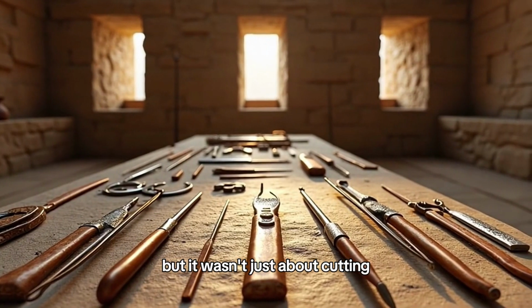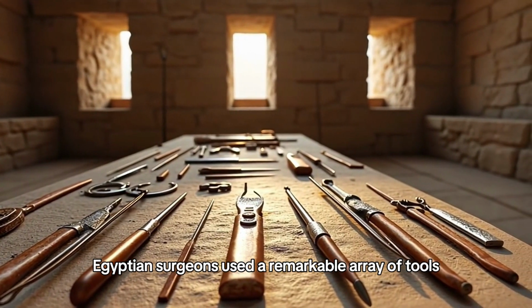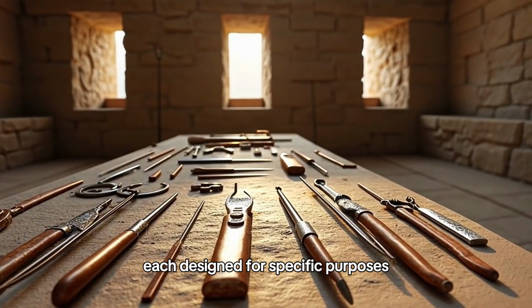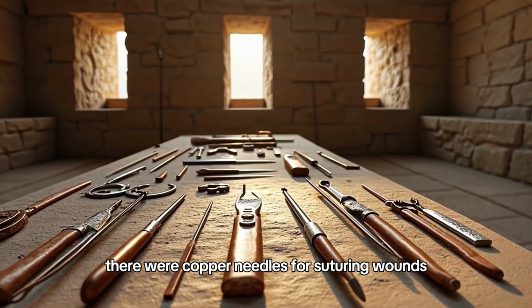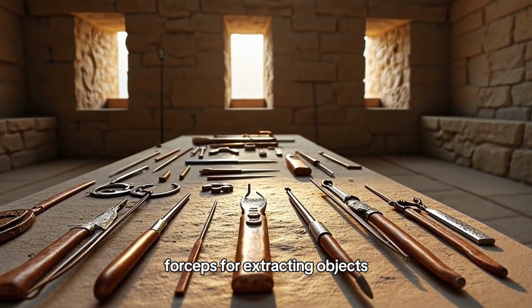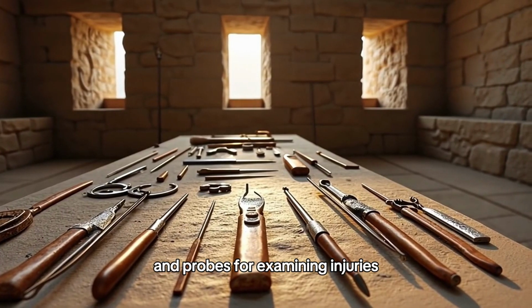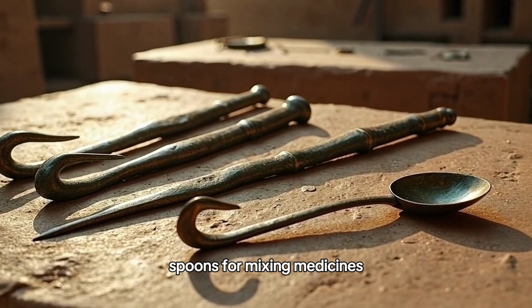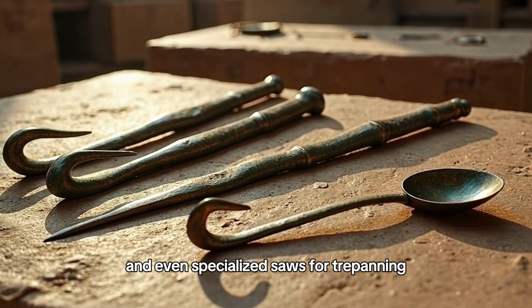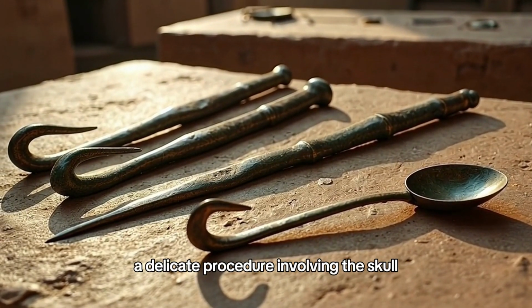But it wasn't just about cutting. Egyptian surgeons used a remarkable array of tools, each designed for specific purposes. There were copper needles for suturing wounds, forceps for extracting objects, and probes for examining injuries. They had bronze hooks for lifting tissue, spoons for mixing medicines, and even specialized saws for trepanning, a delicate procedure involving the skull.